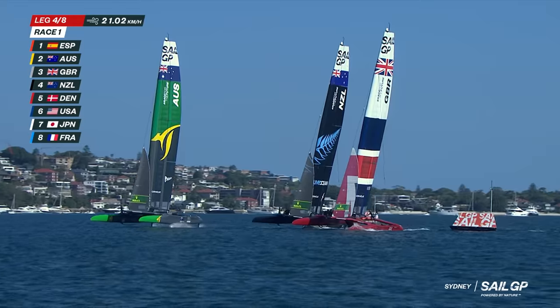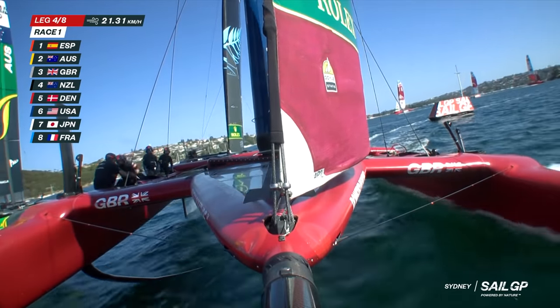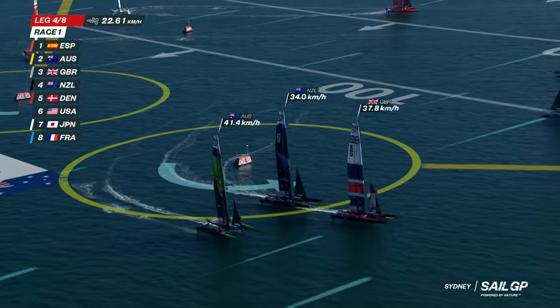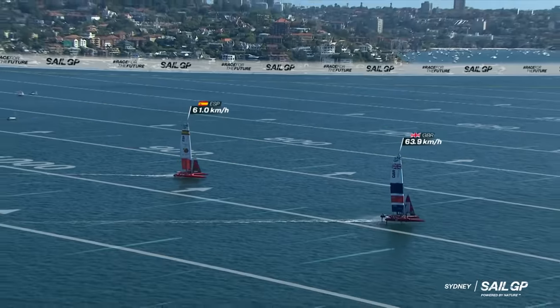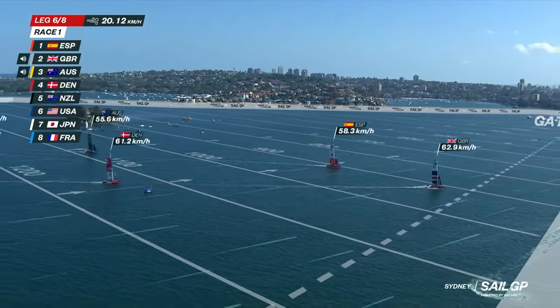Brilliant manoeuvring there. And it's Slingsby on the Australian boat that stays on the foil. He'll be the fastest as he's up and foiling. But on the inside, it's Ben Ainslie. Tactically great manoeuvring. Advantage Great Britain. Phil Robertson has lost some distance. Ainslie's in a dark patch of water, more wind.